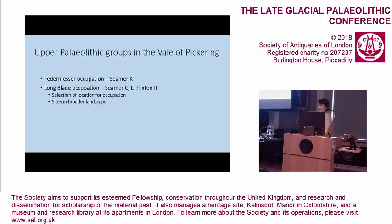Right, so the Vale of Pickering is obviously known for its early Mesolithic archaeology, being the location of Star Carr. But there are also a number of other Palaeolithic sites in the Vale. We have a hint of Final Palaeolithic occupation at the site of Seamer Cave, and what seems to be more extensive, long-lived occupation at Seamer C, Seamer L, and Flixton 2.